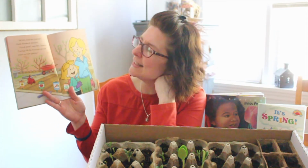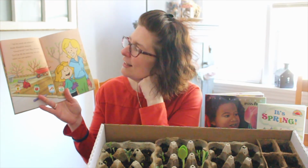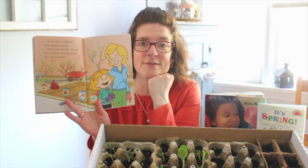All the seeds are planted, Emily Elizabeth shouted. Good work, said Mrs. Howard. Let's go fill the watering can and water our new garden.